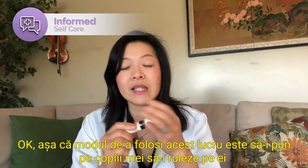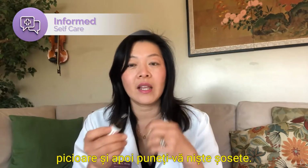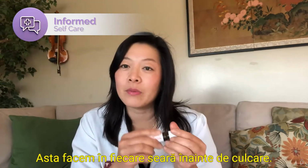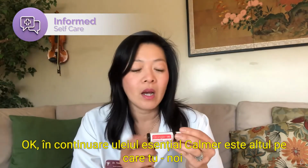Okay, so the way to use this is I have my kids roll it on their feet and then put on some socks. I roll it on their neck, okay? I roll it on their wrists, and I tell them, take a smell. That's what we do every night before bed, okay?